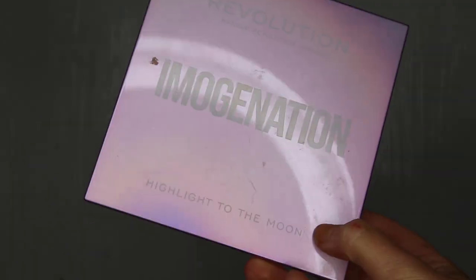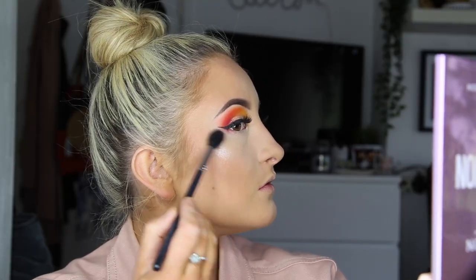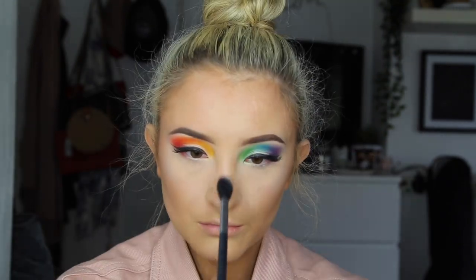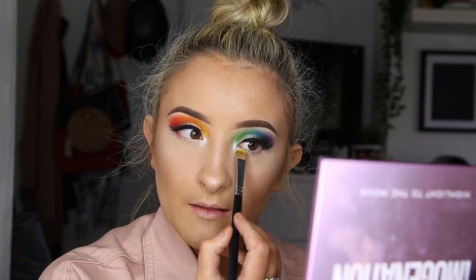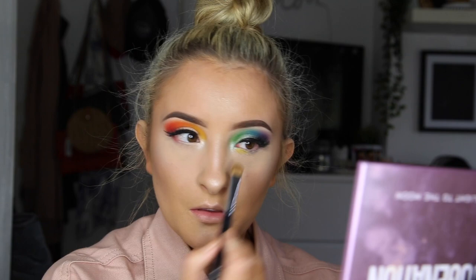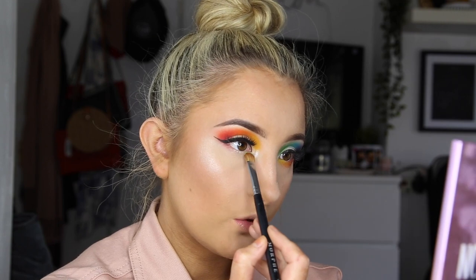Then we're gonna take the Imogen Nation palette and take Limited Edition and Angel Face, and mix them both together. And just take a small E506 brush and apply the highlighter on the inner corners of the eyes as well. And then I'm just gonna go back into the James Charles palette. So we're gonna mix it around. We're gonna apply the yellow and apply that here. Then get the orange and then get the red. I'm gonna blend all of them together and then just do the exact same on the other eye with the other three colors.